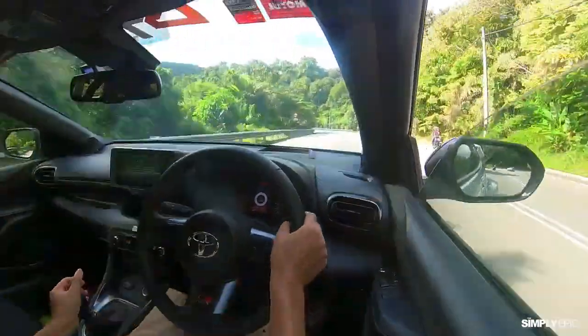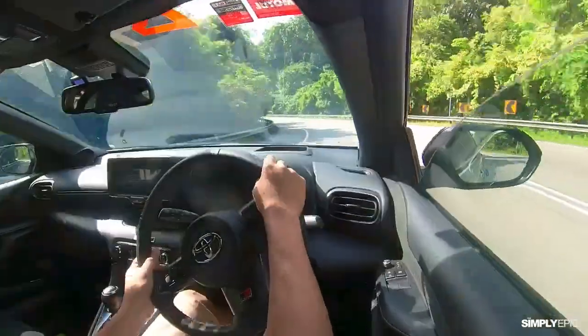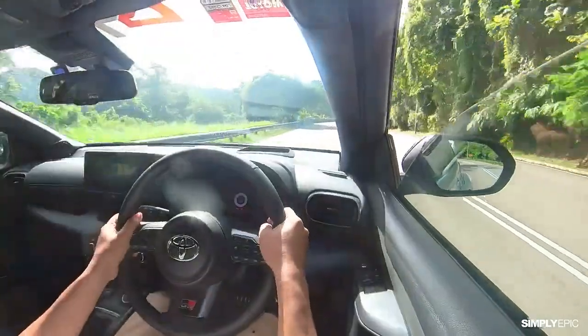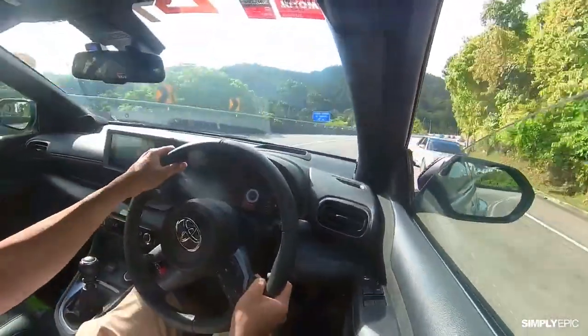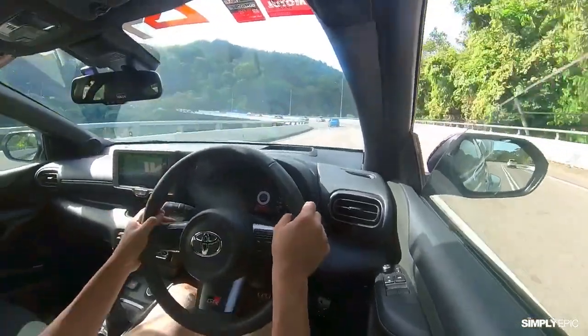But you can't do that in daily driving, or all the time, because at times as a driver you also need to rest, you cannot pay 100% full attention all the time. So if you want to drive that car at a fast pace, you must be paying 100% attention all the time, so you won't get caught off guard with the snap oversteer issue.